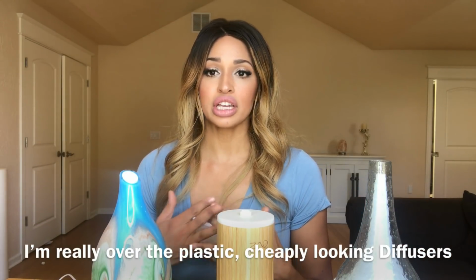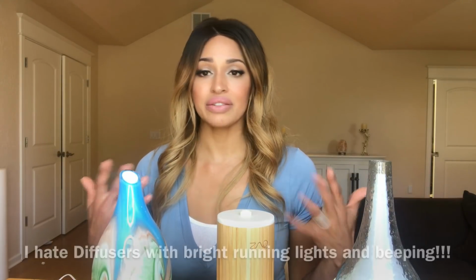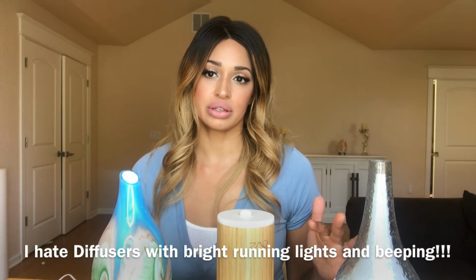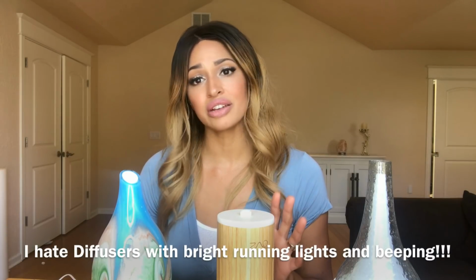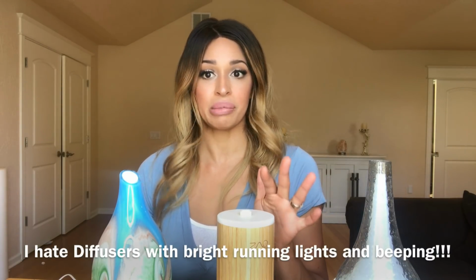So the cheap diffusers that beep and have running lights, and even if they get the fragrance in the air and do a decent job, I'm sick of all those features. I'm sick of the beeping, I'm sick of running lights. I wanna be able to take a diffuser, put it anywhere in my house, and not worry about having a light beaming in my face.